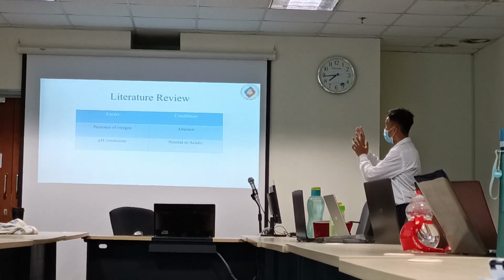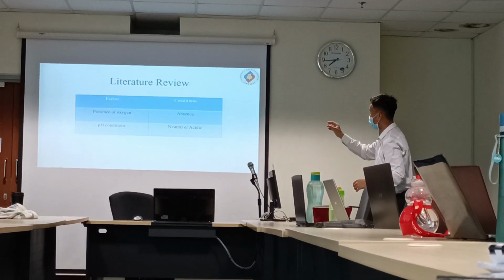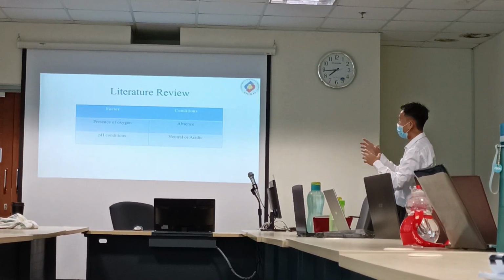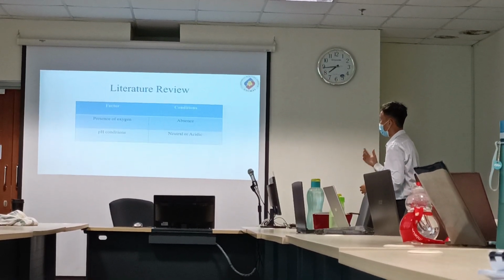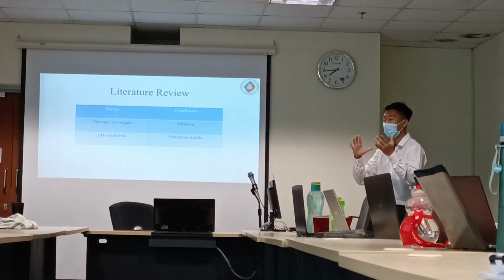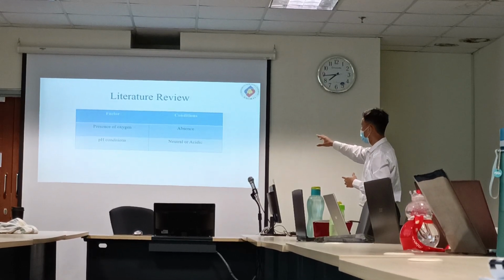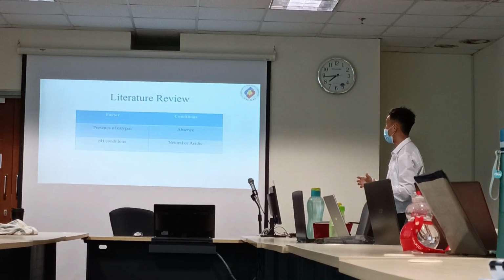So there are two conditions that are very important in this PFC configuration: the presence of oxygen and the pH conditions. These two are closely related. If oxygen is present in the configuration and the pH condition is neutral or acidic, it will produce water and also hydrogen peroxide. Then the hydrogen peroxide will further decompose to become hydroxyl radicals again. However, if the pH condition is basic, then it will produce OH negative, the hydroxide ion.